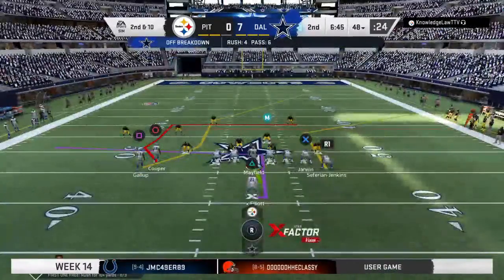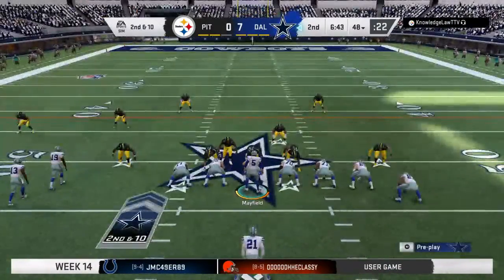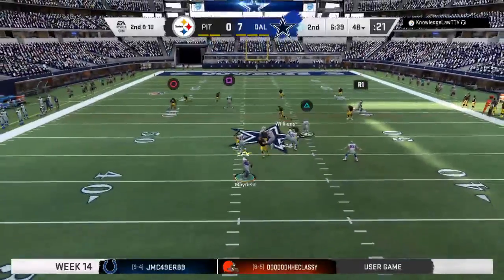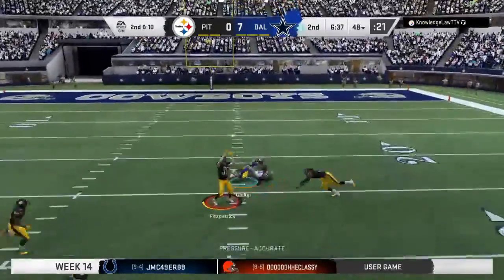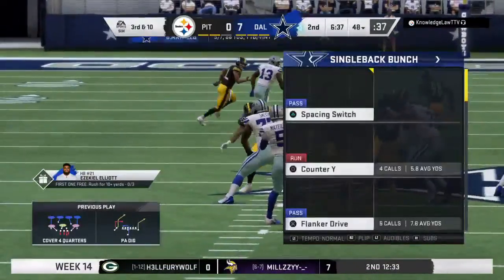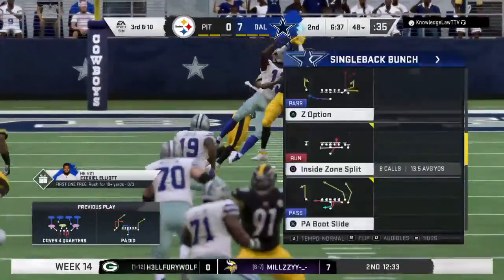So after the run for no gain, here's 2nd and 10. Play fake. Mayfield. And that will be incomplete. Tried to dial up the long way out there, but it'll be third down.